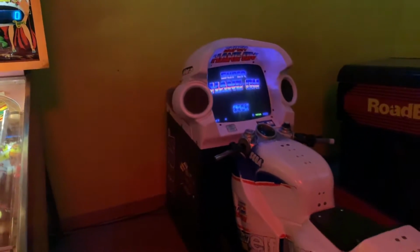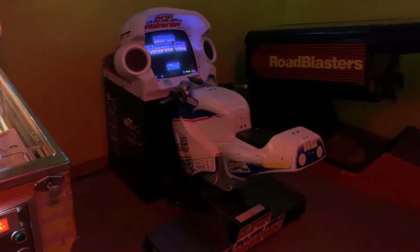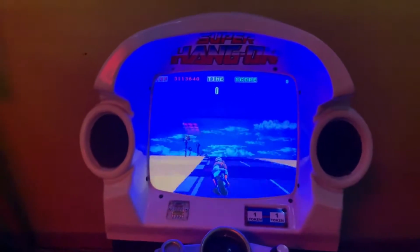And you can already hear the music, so you know what's coming next. Right at the end of Pinball Row, we've got Super Hang-On, the iconic Super Hang-On from SEGA from 1987. One of my favourites. I have a lot of good memories playing this in the arcade as a kid.